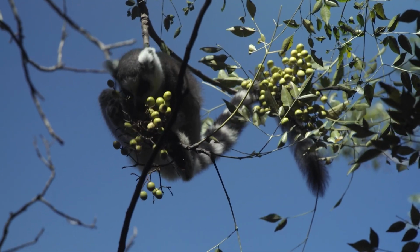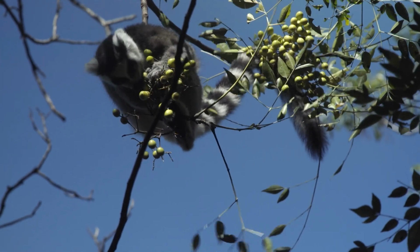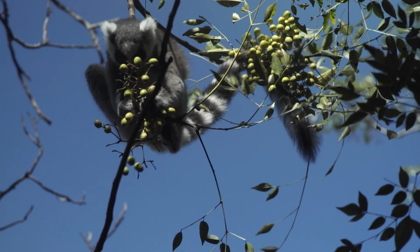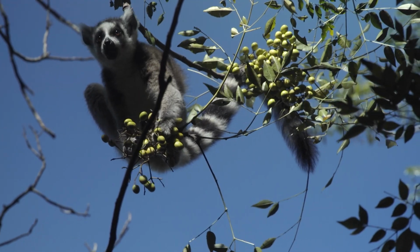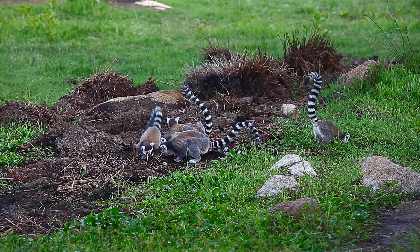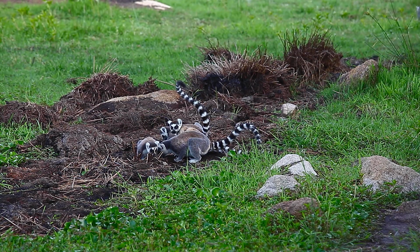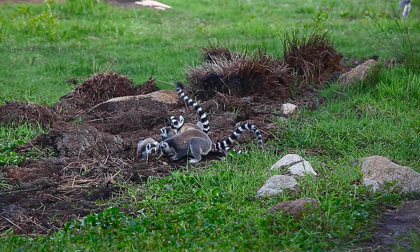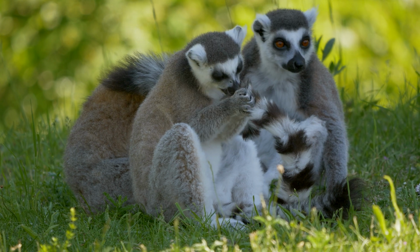Breeding season for ring-tailed lemurs is highly synchronized and typically occurs between April and May. Females are only receptive to mating for a short period each year, usually about 1 day. This brief window leads to intense competition among males, who engage in displays of strength and scent marking to win the favor of females.